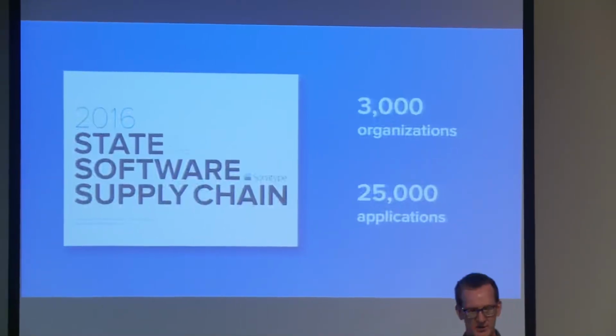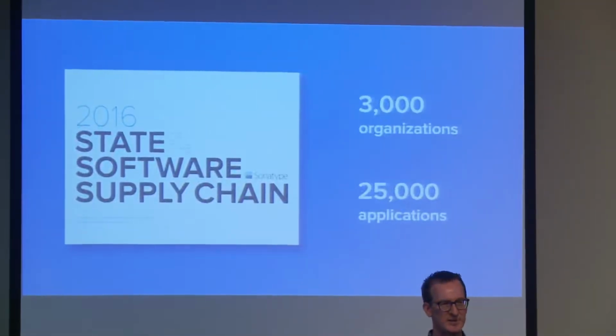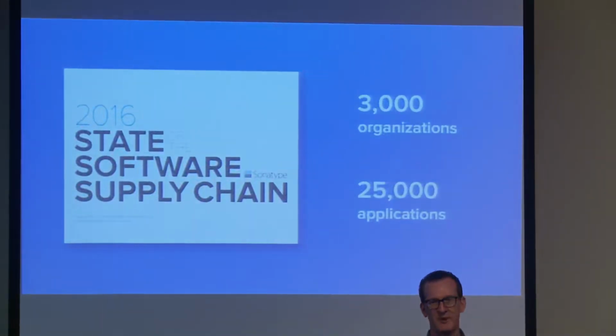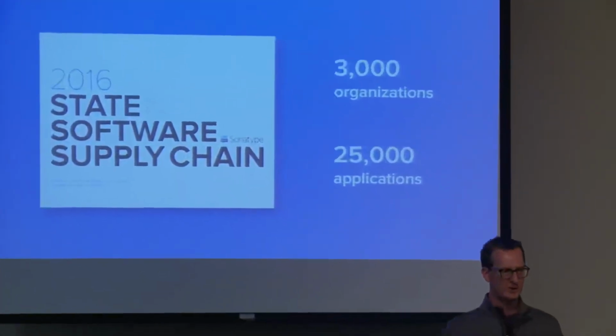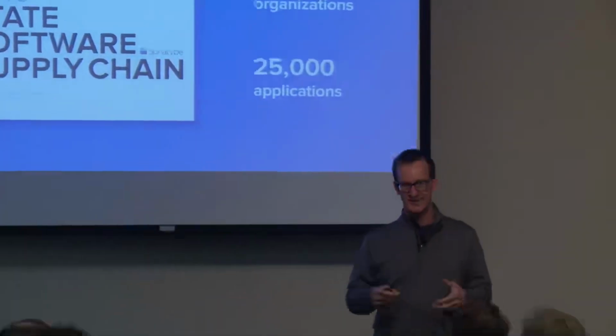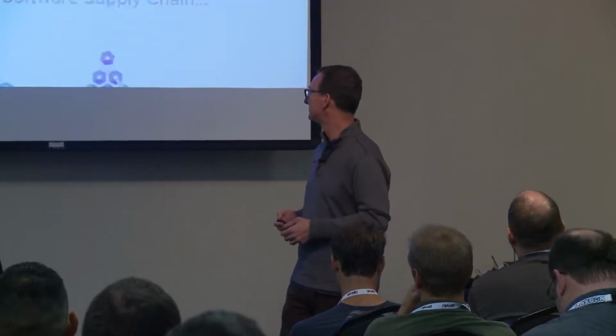So this year, I took a look at 3,000 top-performing software development organizations consuming open source components across the world. And we also did a deeper dive into 25,000 applications that are using open source components to better understand how the components are being used, where they're being used, et cetera.